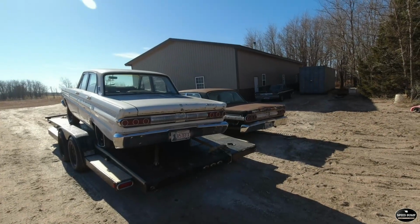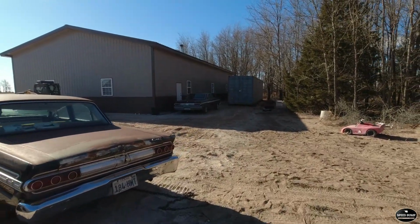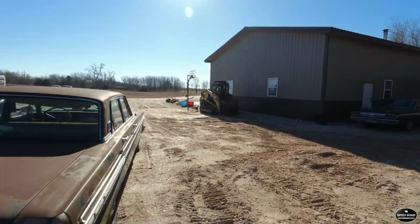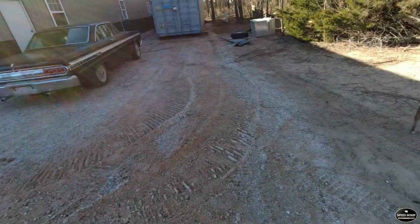Did I just accidentally become a Mercury Comet collector? One, two, three. Over there behind the shop's my '64 two-door hardtop Caliente. Then the two crew cabs and Woody Dog. I guess he don't want to hang out. And I think this is a completely justifiable collection.